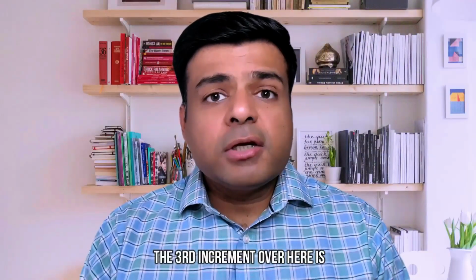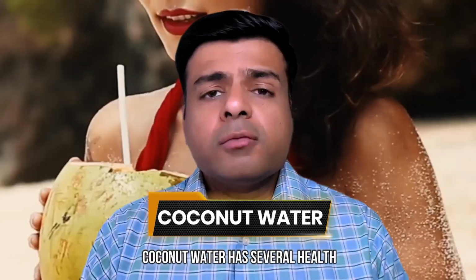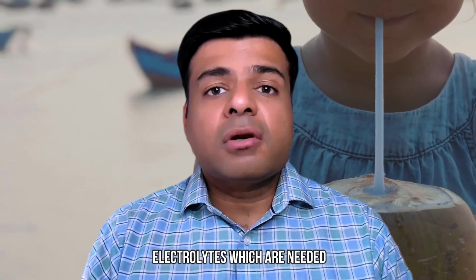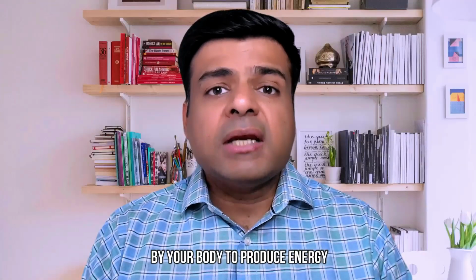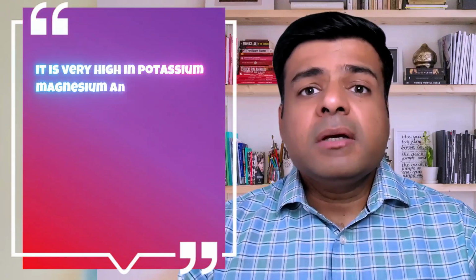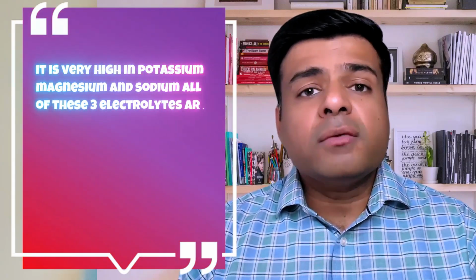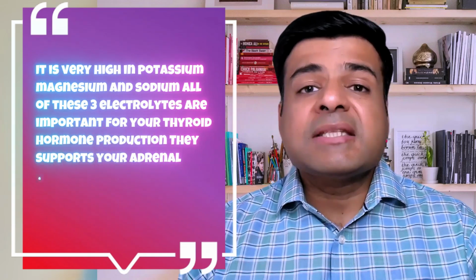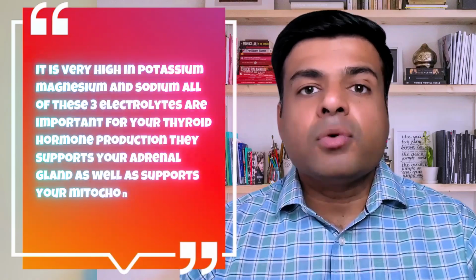The third ingredient over here is coconut water. Coconut water has several health benefits. First of all, it is really good for hydration of your body, and plus it gives you the right electrolytes which are needed by your body to produce energy. It is very high in potassium, magnesium, and sodium. All of these three electrolytes are important for your thyroid hormone production. They support your adrenal gland as well as support your mitochondria.